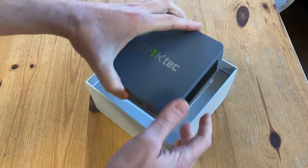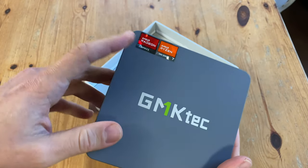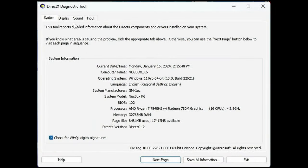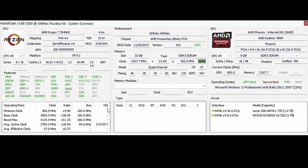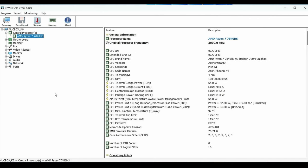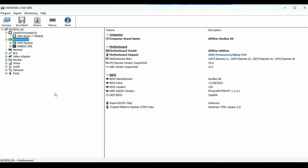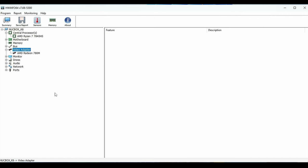The 7840HS is at the center of the GMKtec Nucbox K6. We made a video review of this mini PC, and I'll be using it for the game testing. We have an 8-core, 16-thread CPU with a boost clock of 5.1 GHz. There are two sticks of Crucial DDR5 5600 running in quad channel, and it also has the Radeon 780M GPU onboard with clock speeds up to 2700 MHz.